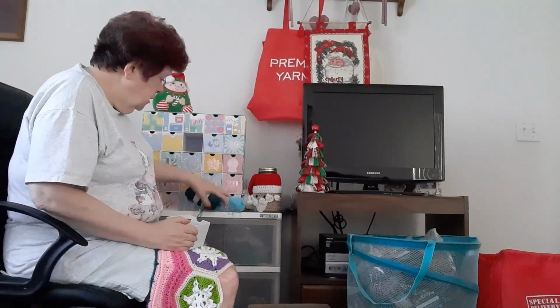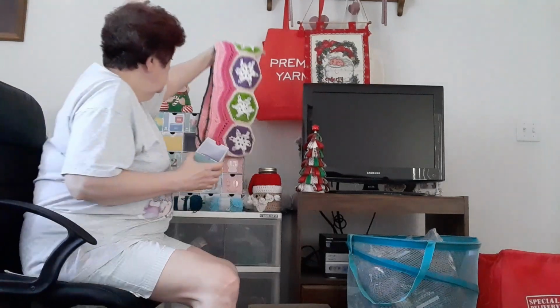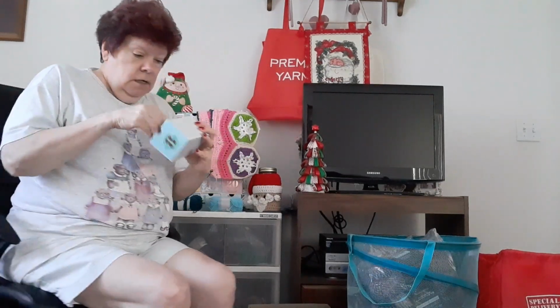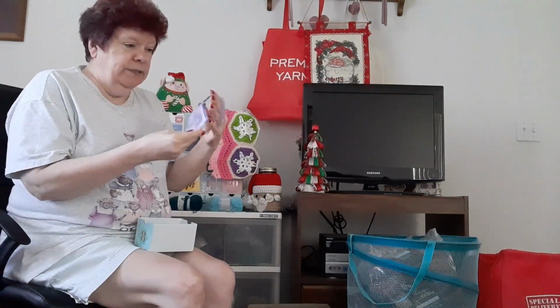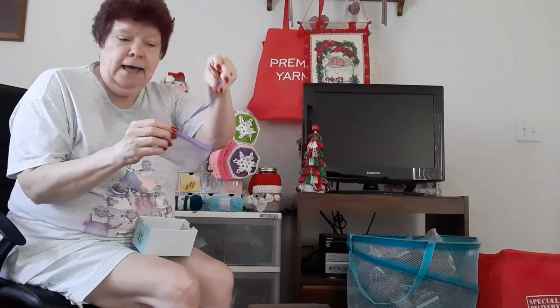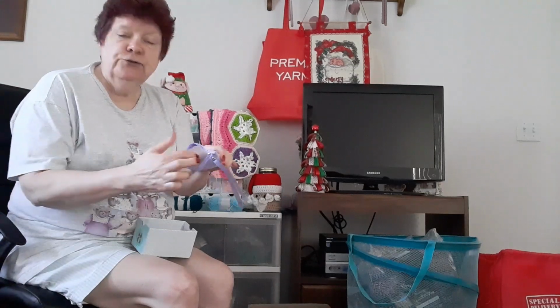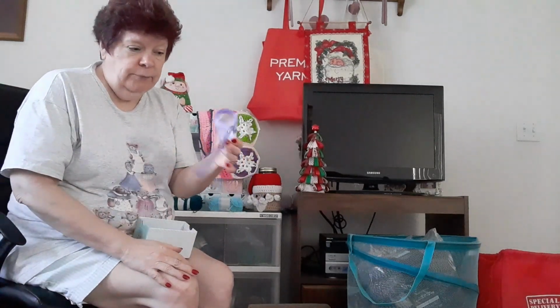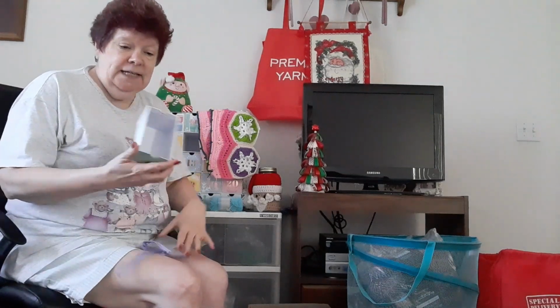Let's see what the goodie is for day 8. Ooh, it's a pouch. It's a clear pouch, and it says Bits and Bobs, and it has a strap and a zipper. And so I guess we can store our little items that we've been getting in it. So that's what day 8 is.